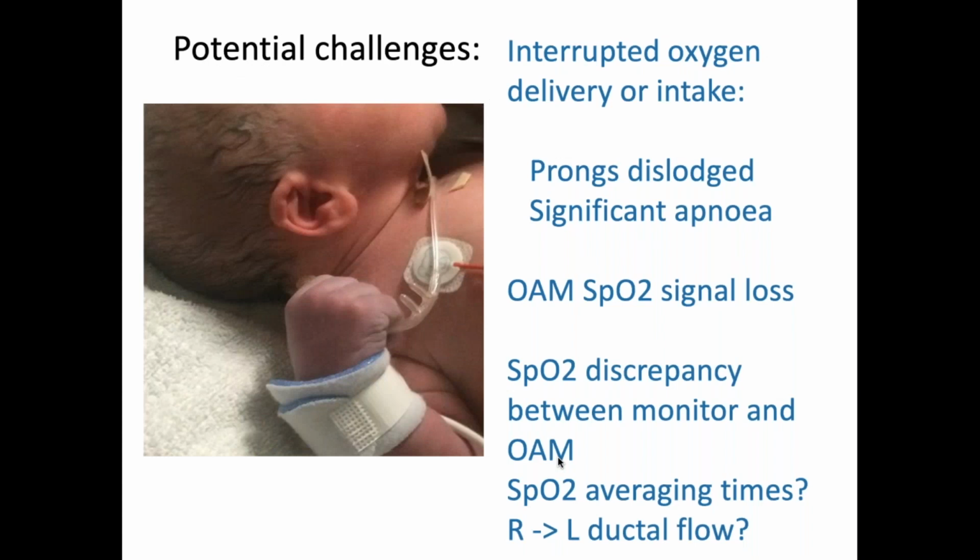So moving on to the messages to take away from our experience, what we're seeing is there are potential challenges. If the oxygen delivery or intake of the baby is interrupted, obviously giving more oxygen is not necessarily going to help. Now, a classic example is if the baby dislodges its prongs.